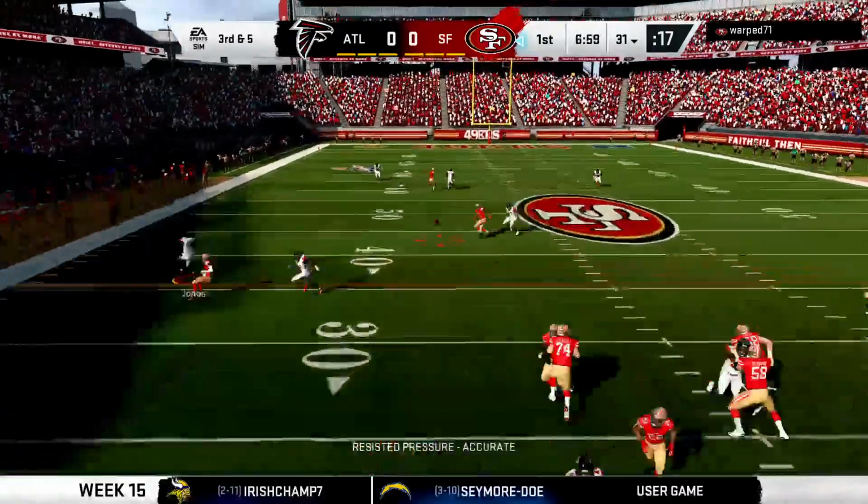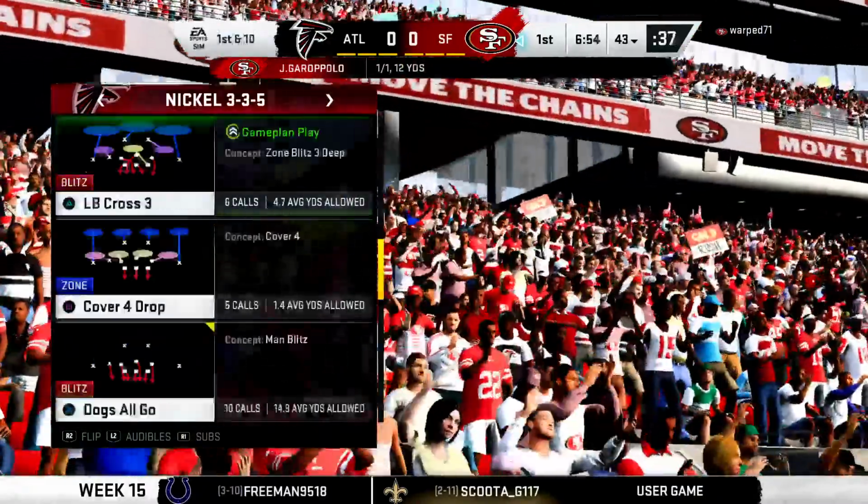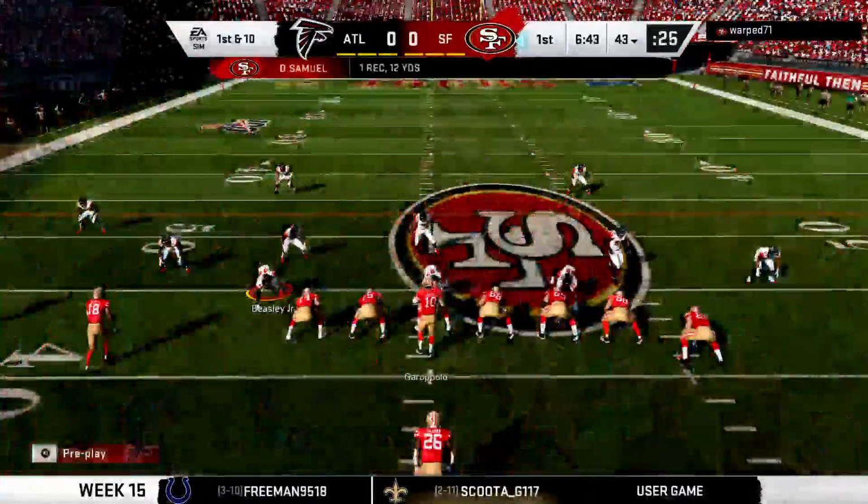Garoppolo now. Completes it to Samuel. He'll get a dozen there, and it's a first down, 49ers.